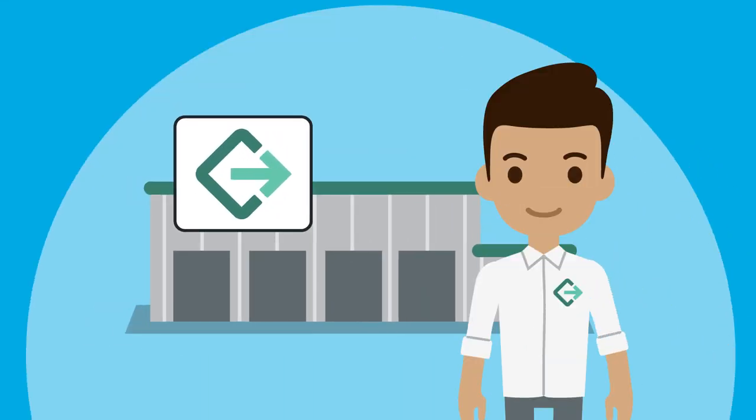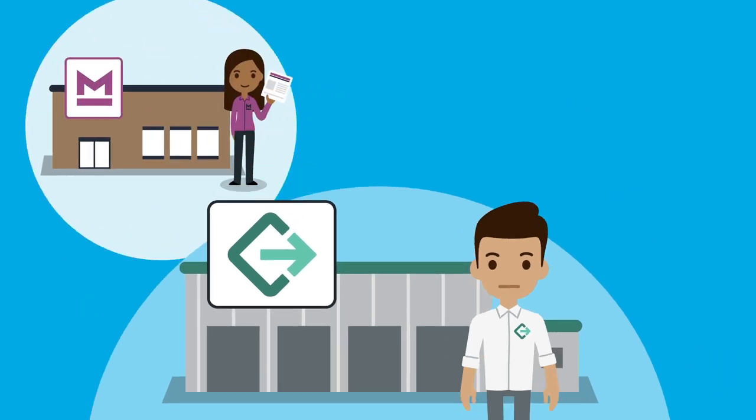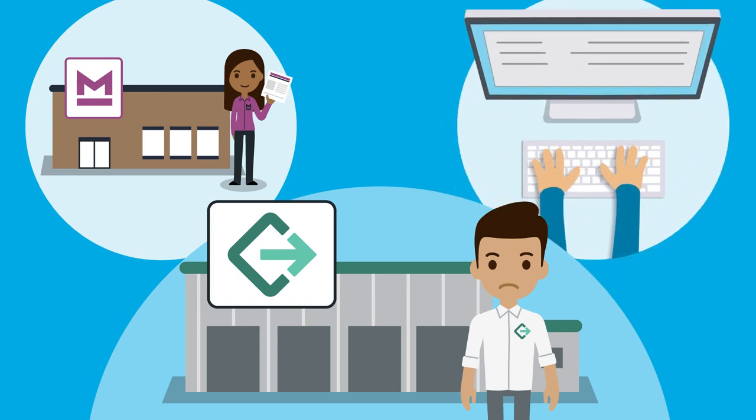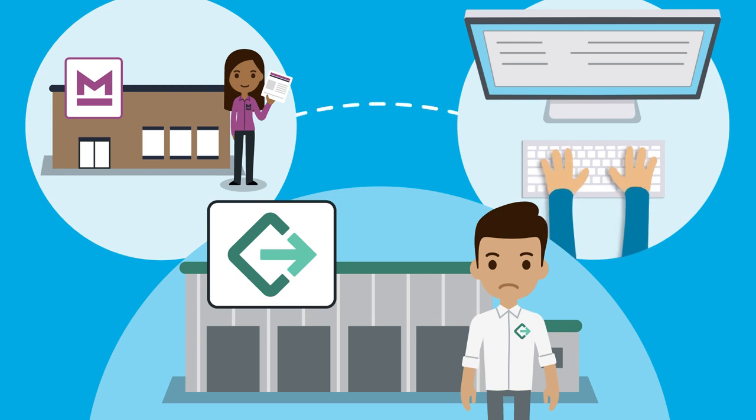This is Carlos, the logistics manager. Things are hectic today because Ship Things just landed a new customer. Before Carlos can process the first order, he needs his IT team to build a custom connection between Ship Things' warehouse management system and the customer's business system using EDI, APIs, or a portal. Then, the IT team needs to test the connection and fix any errors.